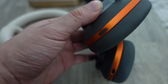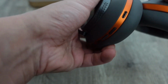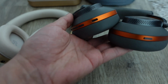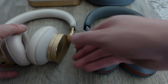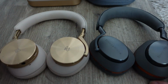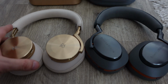You have a dedicated Google Assistant button right here, which is nice too. Or I should just say Assistant button because it depends on what you're using. But they have a dedicated Assistant button, which is cool. That's pretty much it. What's unique about the Bowers & Wilkins PX8 is that the USB-C goes into a 3.5 millimeter, so they don't have a separate 2.5 millimeter jack. And Bowers & Wilkins is the only one I know that does this. So it's very interesting. But it also makes it harder to find cables for them. It's not common to find a USB-C to 3.5 millimeter cable. Whereas it's much easier to find replacement 3.5 millimeter cables for that.